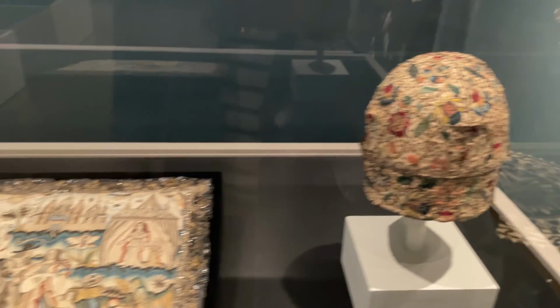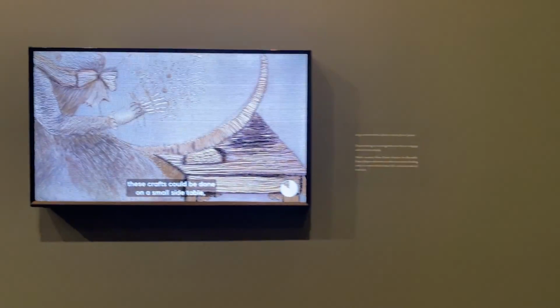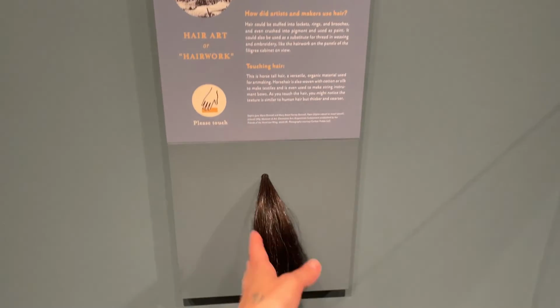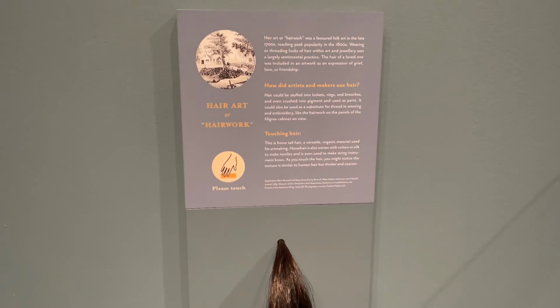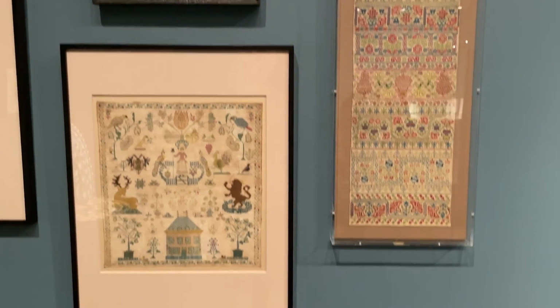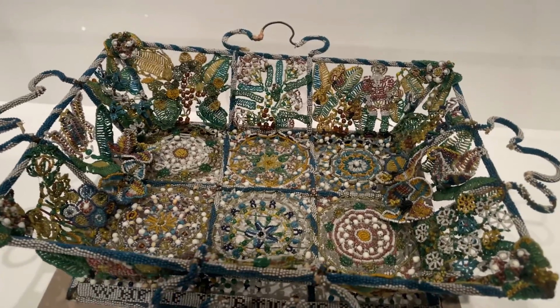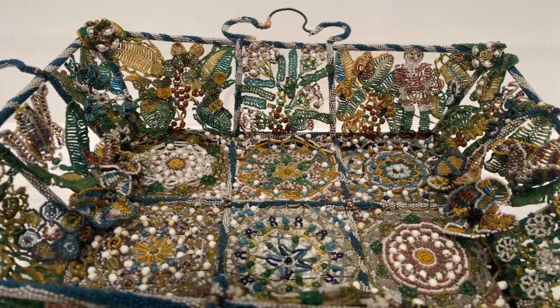Also didn't take up a lot of room. Unlike a large oil painting or making a marble sculpture, these crafts could be done on a small side table, even on your lap. First, observe the object. Look at it closely. What details?